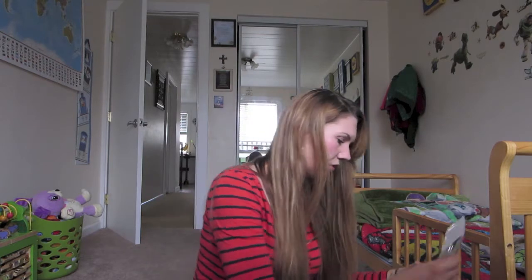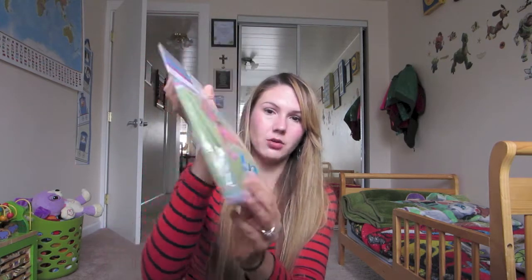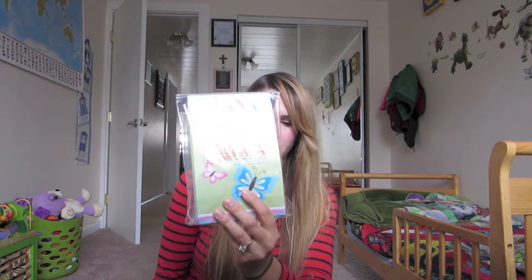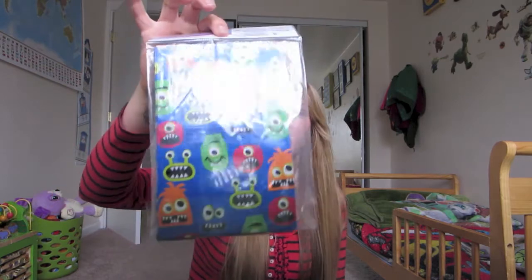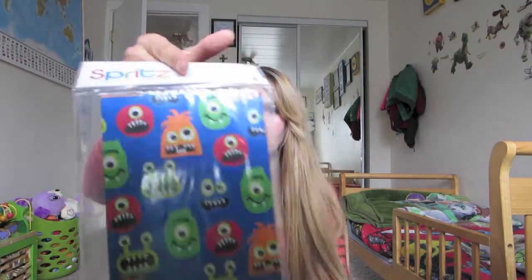All right, so I got some butterfly gift bags for all the girl guests. Which I think is kind of cool that I'm going to do that for girls and boys. And then here are the monster ones for the boys. Super cute. Target, like $2.